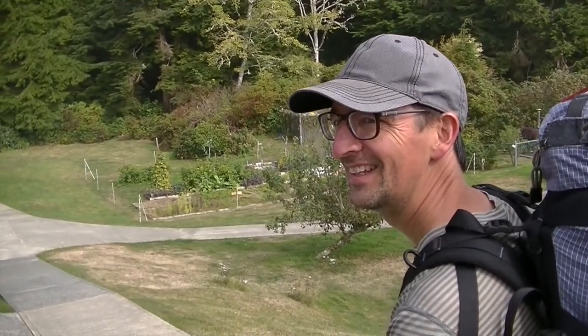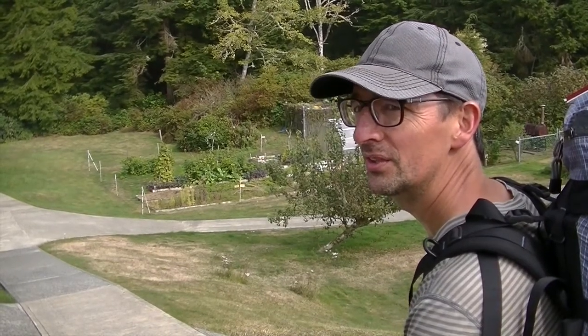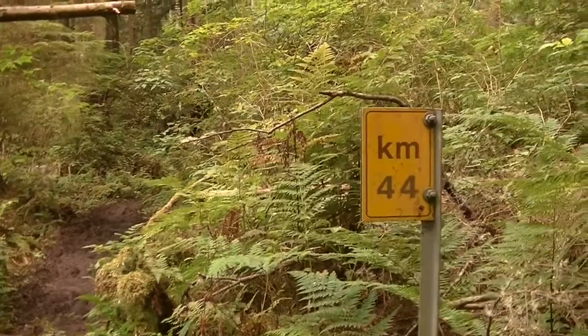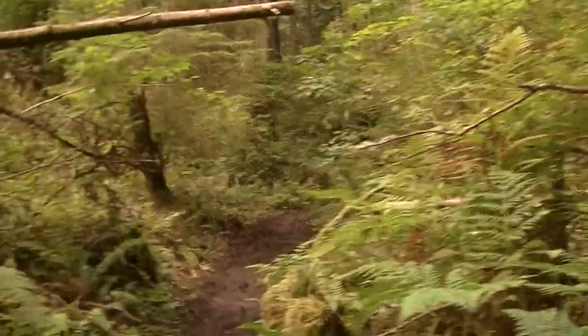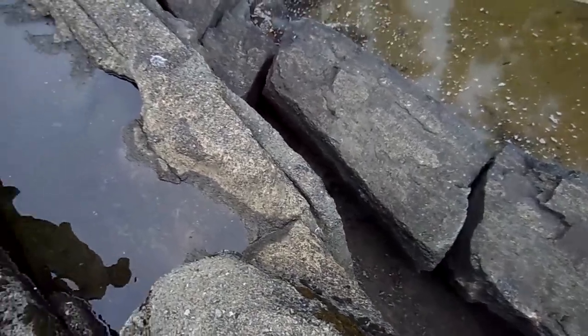I love it. There's a garden everywhere. Even at a lighthouse. Even on the inhospitable west coast of Vancouver Island. We're going to call this kilometer 45. Woo! I just climbed up there.